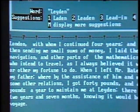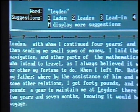We've also added a very, very fast in-context spelling checker, and we're actually going through the document now. The spelling checker has flagged a word that it doesn't understand, the name of a city, and we have the option of putting in any of those choices just by typing a number. In this case, I'm not going to do that, but I will show you another feature of the spelling checker, and that is its phonetic lookup.